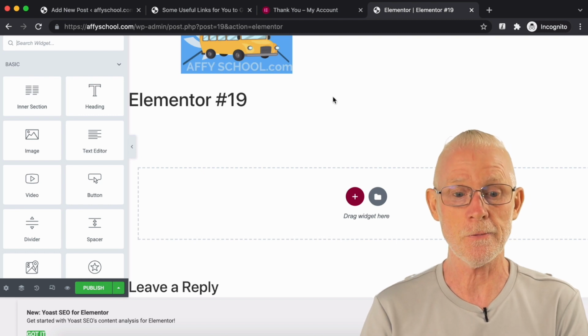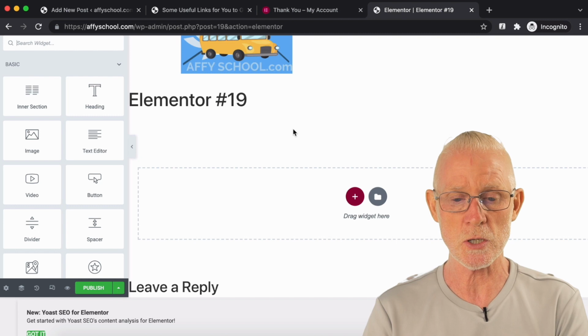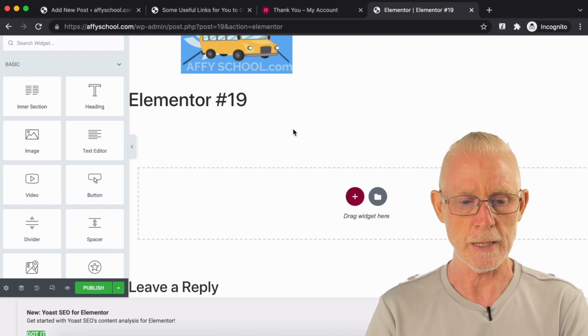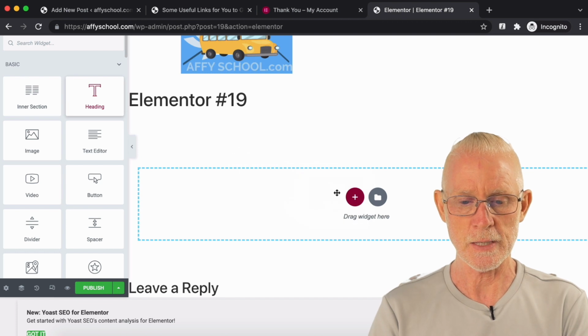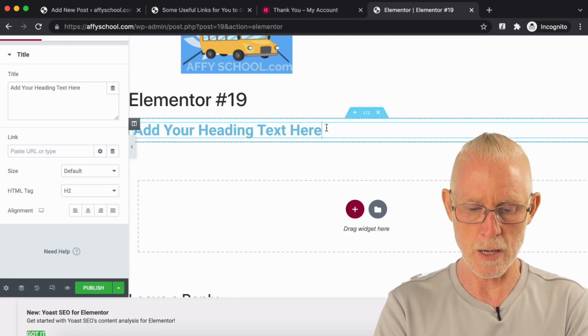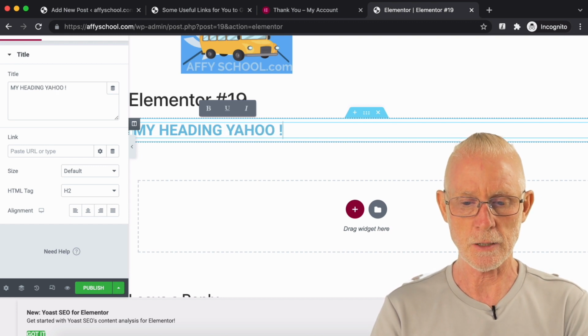Now, this is very different, isn't it? You've got, wow, dragging elements. So I'm not going to do too much in here. I'll just give you a very basic one. Let's add a heading. So you can drag that down to here. And there's the heading. Type it in here. My heading. Yahoo!